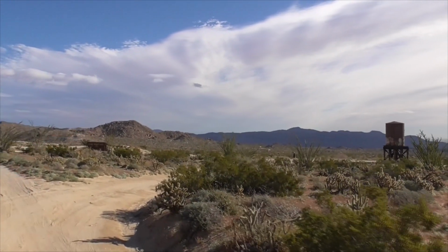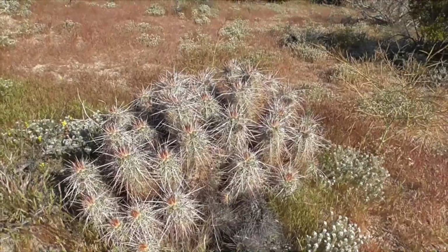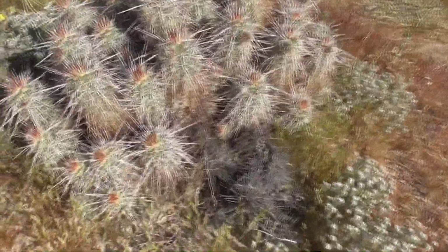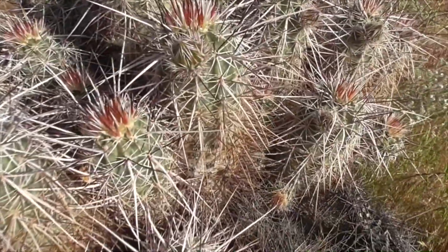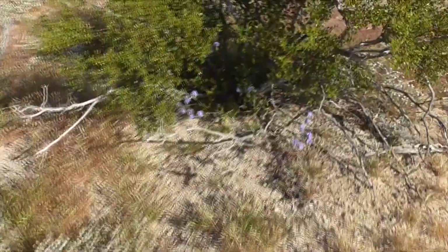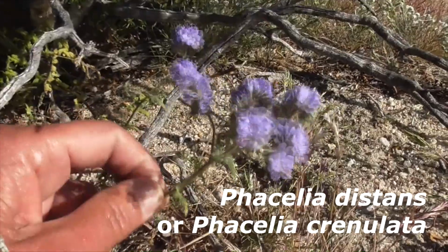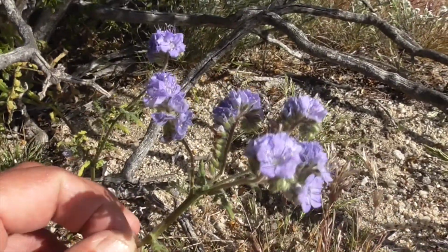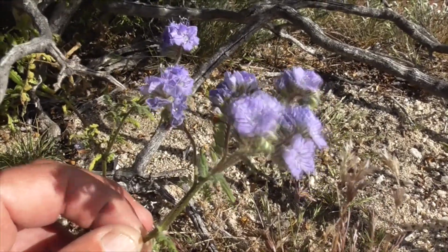In this direction here is a Mortero wash. This here is an Engelmann's hedgehog cactus, Echinocereus engelmannii. He's got long white central spines. So the longest spine on this guy is always white. He's starting to flower here. Check that out. This guy here, he's called a distant Phacelia, or Phacelia distans. Right? He's got little caterpillar, scorpion-shaped little flower stalks up here. Right? He's a borage.